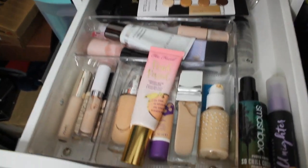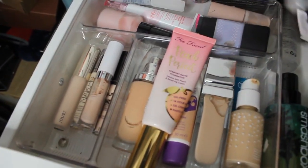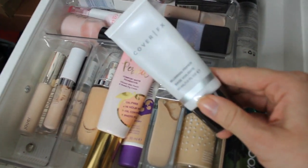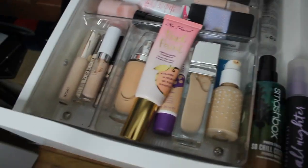And then lastly, I would like to pull in a primer, and one that's a bit more pore filling. I haven't been reaching for my Cover FX blurring primer for a really long time, so this is the primer I want to pull in.